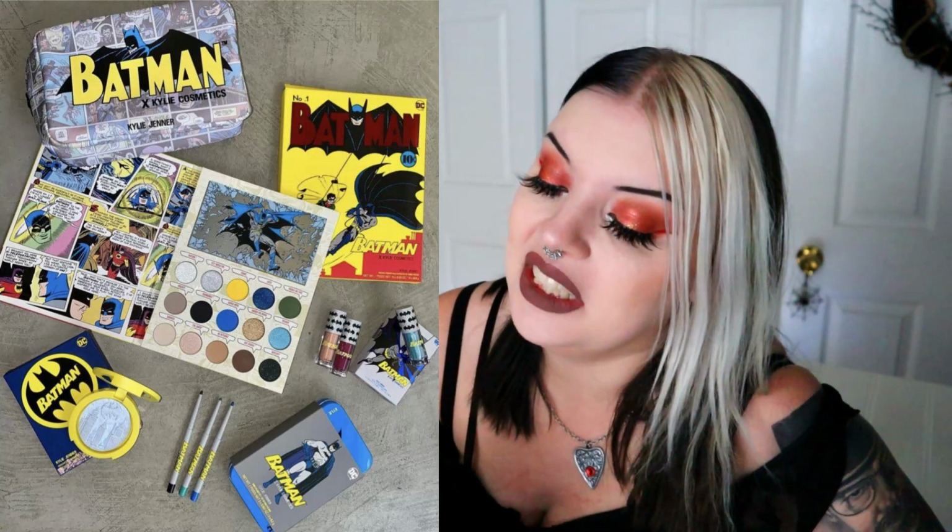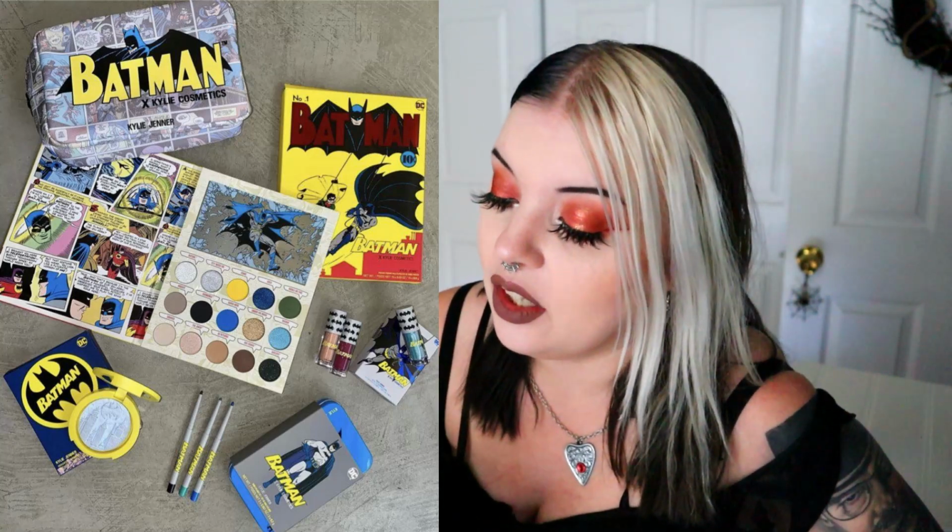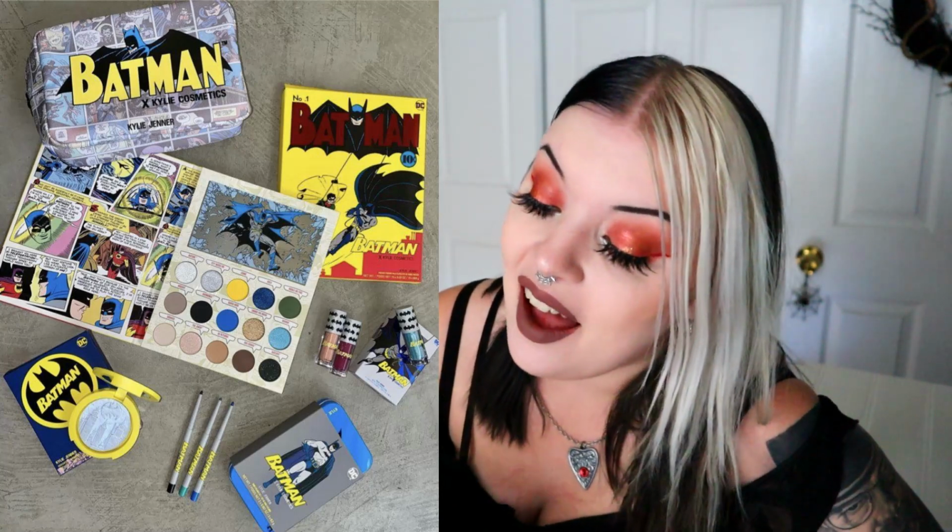Like, what? But this is the Batman collection. Taking away the fact that it's Kylie, if I didn't think it was her formulas and randomly her, I would think this is a really cute collaboration. I love the packaging on it, like the old comic book style. I love the classic colors, the classic artwork. I love the palette colors, which is just nudes, blues, a little tiny bit of green, and a little bit of yellow. To me, that's really, really pretty. I like it a lot. I don't think I needed that much blue, but it makes sense for it being a Batman collaboration. I quite enjoy it. But I just don't know why it's Kylie.